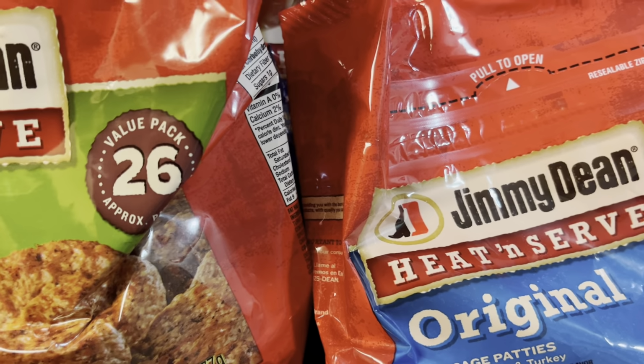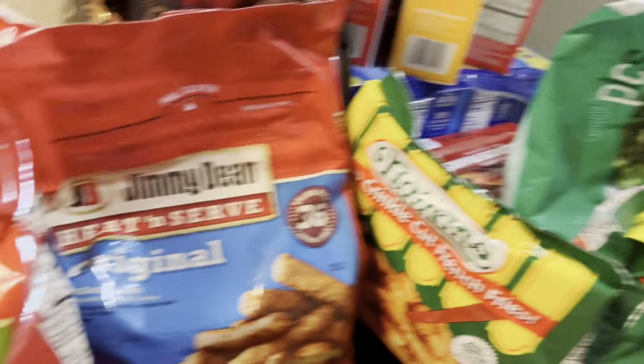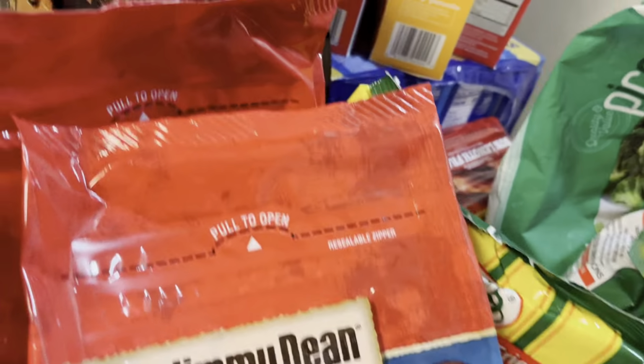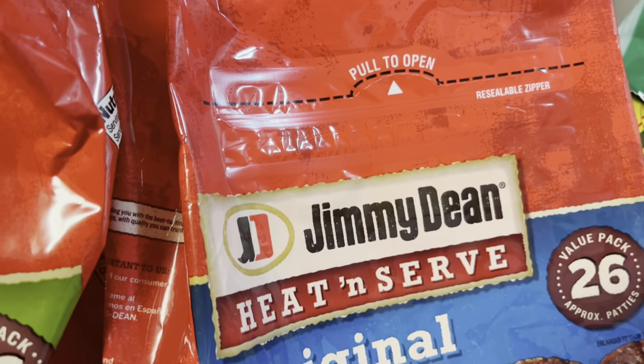Give me 1 second. Hold on. Sorry about that, y'all. Okay, so as I was saying, Jimmy Dean Heat and Serve original sausage patty. Then we got the original Heat and Serve 36 count of the original sausage links. Jimmy Dean is really good, and right now bacon is super expensive. So these were on sale for, I think, $4.99.